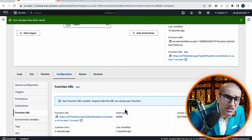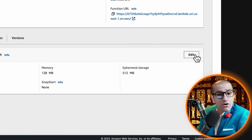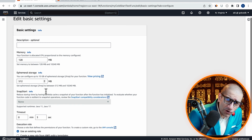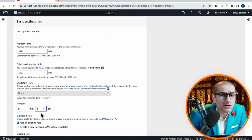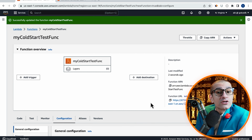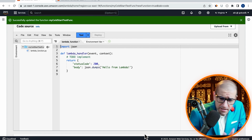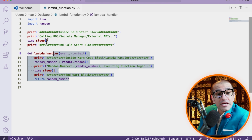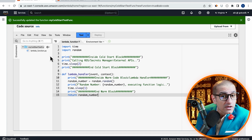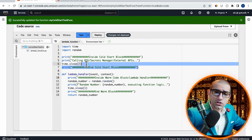Next, select General Configuration in the left menu, then click on Edit. Here, I'm going to change the function timeout to 30 seconds, hit Save, then navigate to the Code tab. Scroll down to the code source section. Here, I'm going to copy-paste pre-written Python code that starts by importing the time and the random module.